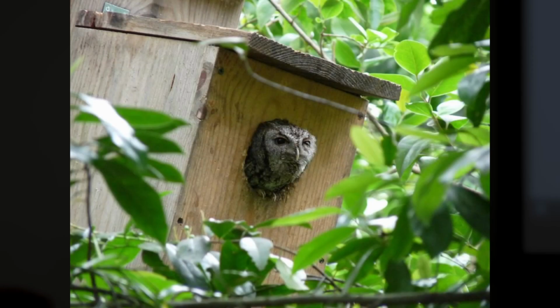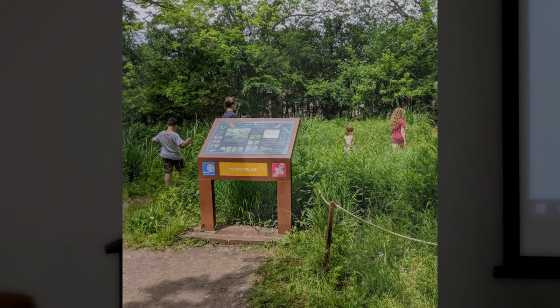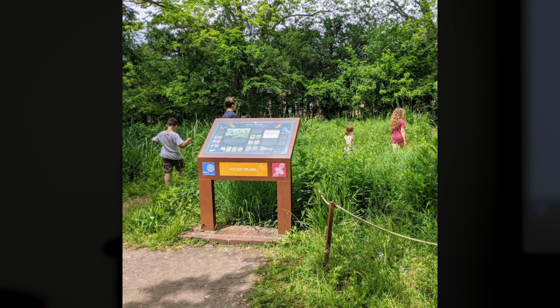One of the things that we regularly have in the park, of course, are nesting screech owls. As you may know, bat houses are not really a thing, but you can put them up if you really want to. But what we do get is a pretty good population of nesting screech owls. Of course, that's a non-migratory creature that stays in the park. Next slide, please. This is kind of the entrance to our pocket prairie.